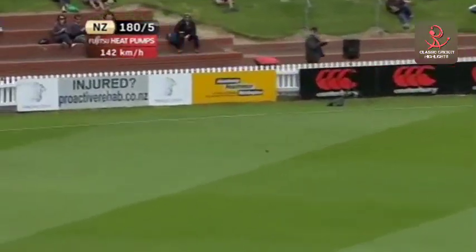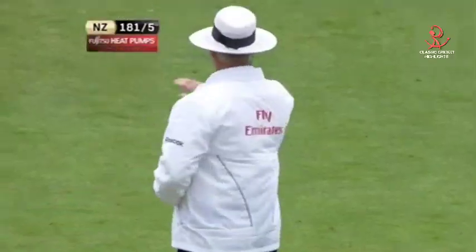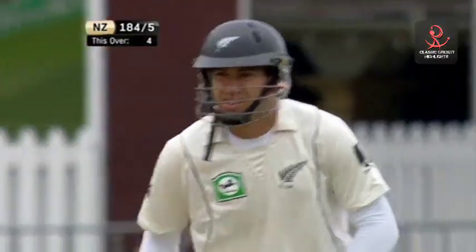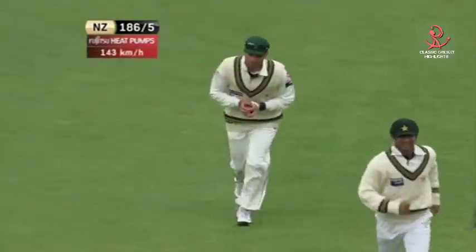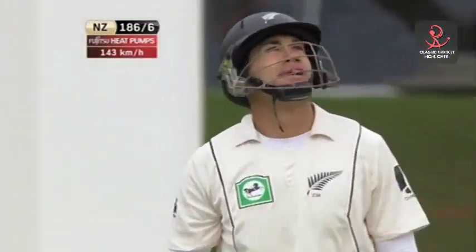That's four. Good shot. Taking me right away from the whole game, that. Yes! Edge. Oh, they caught one. Ross Taylor's gone for 97. Oh, dear me.